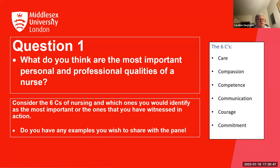So the first question we're going to ask you to think about is, what do you think are the most important personal and professional qualities that a nurse should have? And again, we're talking about the six C's of nursing here, and we may ask you to tell us which you think are the most important of these. Anyone that's working within healthcare or social care knows that these are really underpinning everything we do as nurses and midwives. So familiarise yourself with this.